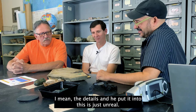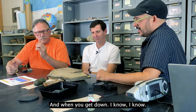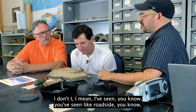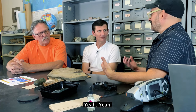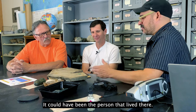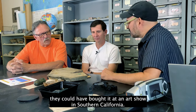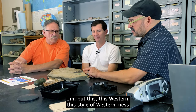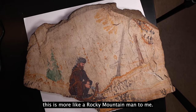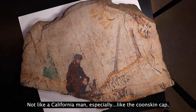The detail that he put into this is just unreal when you get down close. I know. You've seen roadside artists, you know what I mean? So this is completely speculative. It could have been the person that lived there. They could have bought it at an art show in Southern California. But this style of Westernness is more like a Rocky Mountain man to me, not like a California man, especially the coonskin cap.